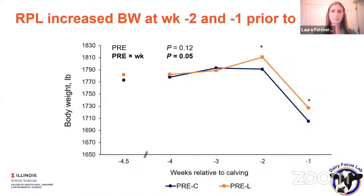And so now I'd like to jump into the results in which rumen-protected lysine increased body weight for the last 2 weeks prior to calving. And though this may not have a large amount of biological significance because there was no difference in body weight change during this time period, this body weight increase actually did carry over to the postpartum period too.